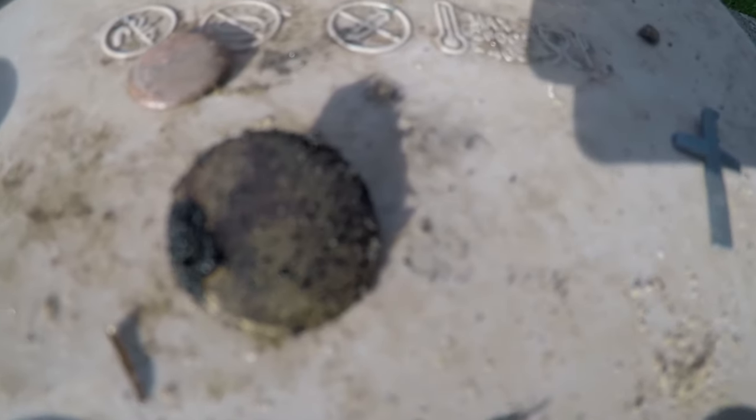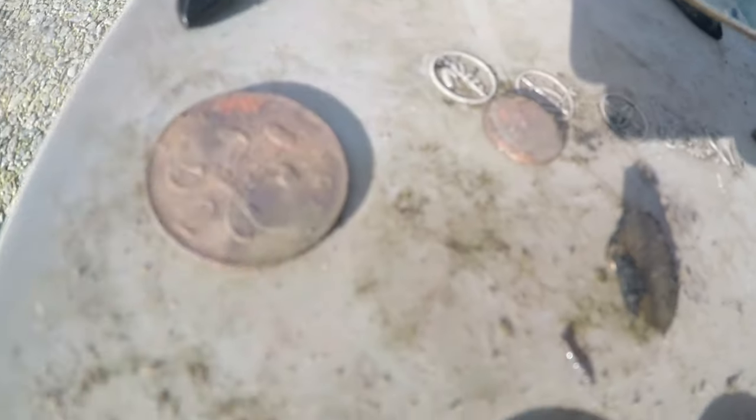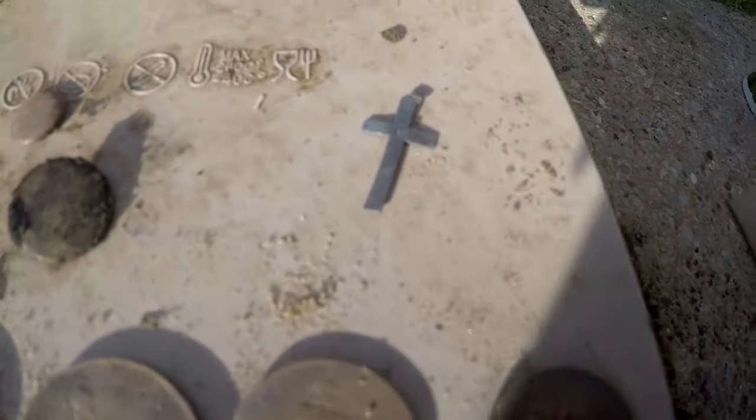After that clod came some sort of button. Had a button, 2 pence, and glasses, and silver cross, hallmarked. Silver, 925. Well, I'm going to go back to Blackpool.